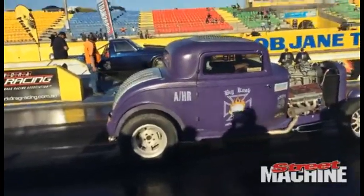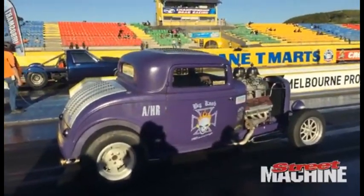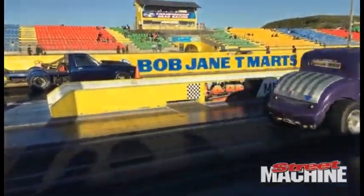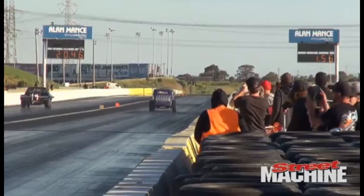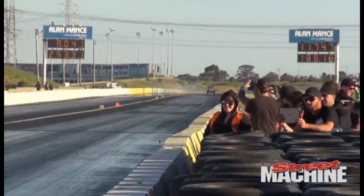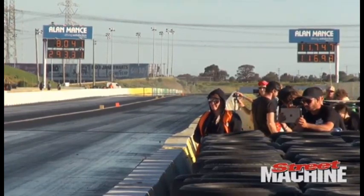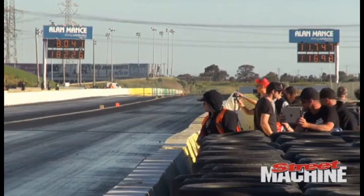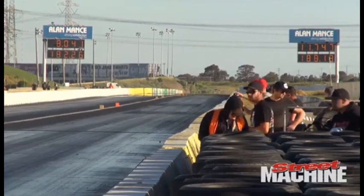Jared Wood in the other lane. Jared with the tonner. Big tonner went 781 at 182 mile an hour yesterday to make it the quickest car we've ever had. Not a lot of traction there, but he's making it in the top end. 804. Quickest pass of the day. 182 mile an hour again. Imagine if that had hooked up all the way. That would have been fast. See that at the top end? Boys have turned it up. There's no doubt about that.